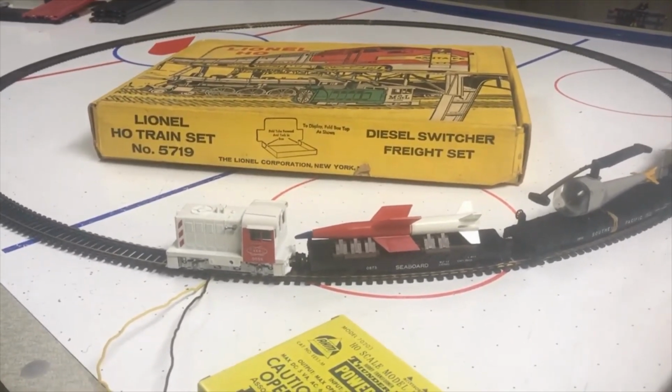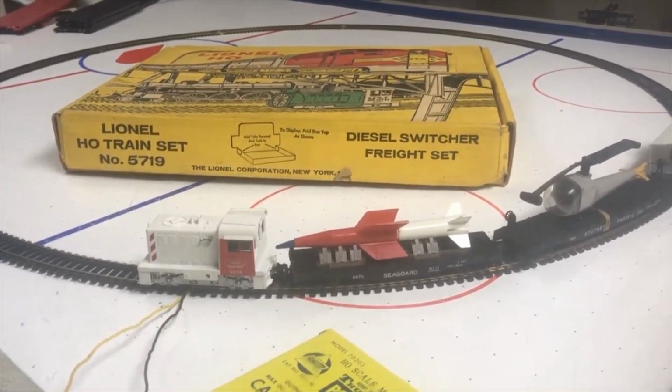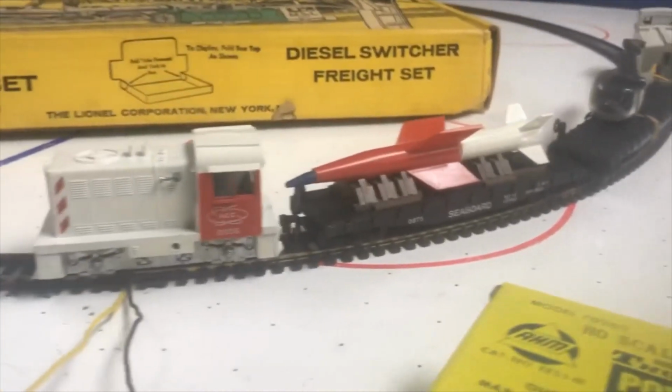It's too bad the original owner threw away the individual component boxes, but hey, what can you say? Here you go. Nice little set.